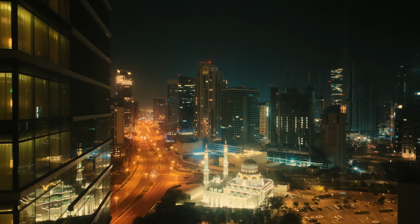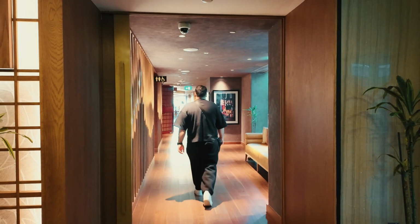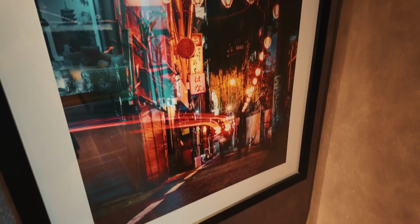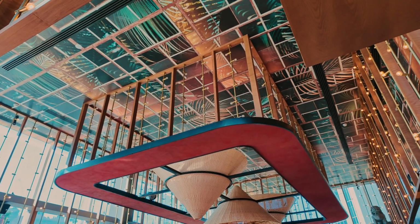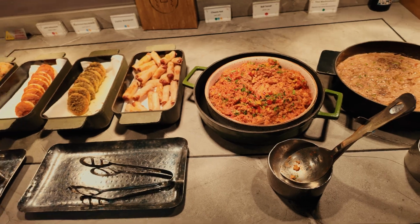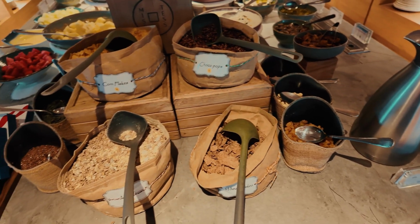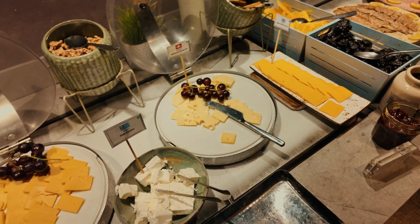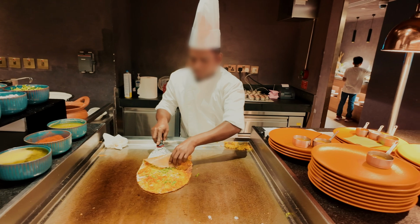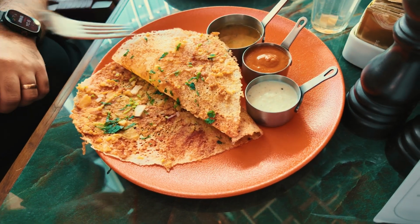I enjoyed the room tour. We had an amazing night here, and now it's finally time for the breakfast I have been waiting for. We have got loads of options here. Everything from international dishes to a full spread of Indian breakfast classics. And if you are in the mood for something special, you can even order straight from the menu to your table.